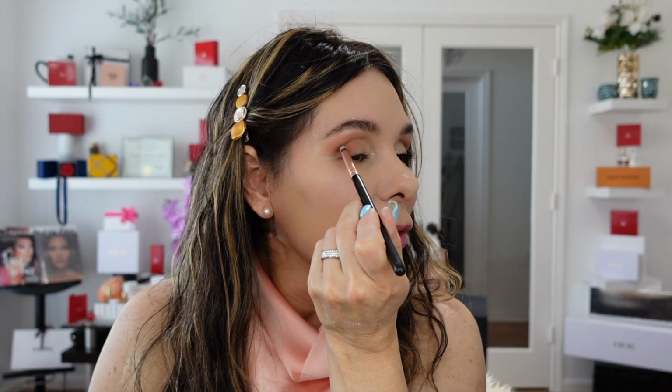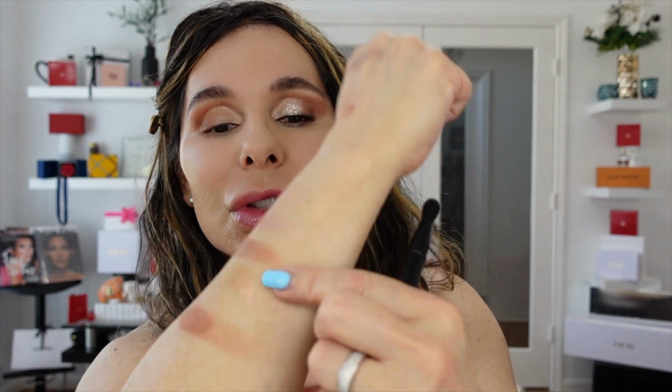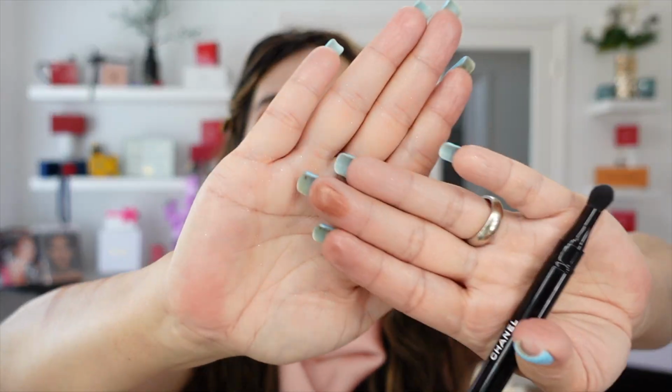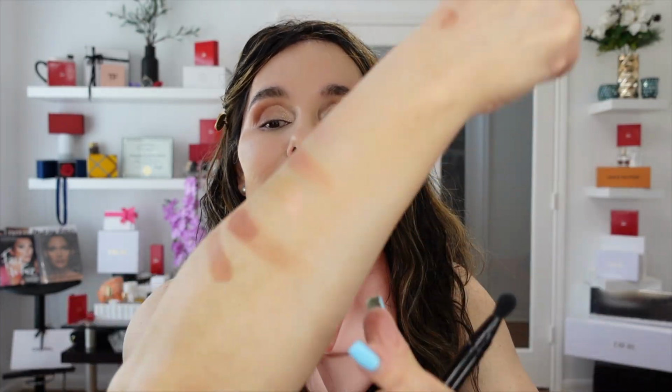So I was using a fluffy brush from Chanel. That's it. This is all I want on this eye. So now I'm going to be using a transition shade, and it's going to be this one, okay? Kind of a soft coppery shade, and you can observe there, look at the wet finish effect, all my friends. So is this.